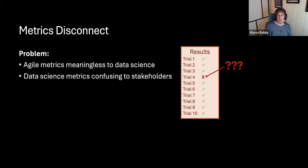And then the last complaint I have is a general metrics disconnect. Agile metrics can be meaningless to data science. If you're a company that's interested in sprint velocity and things like that, that's often not meaningful to a data scientist. And then data science metrics can be confusing to stakeholders. This is why earlier I was talking about data science and machine learning. They're about overall performance. They're about aggregates. And that's what this illustration is about.